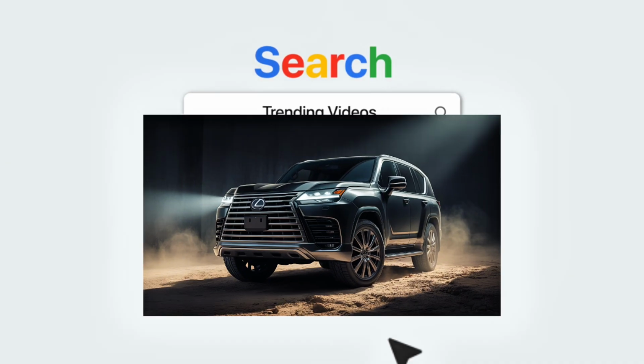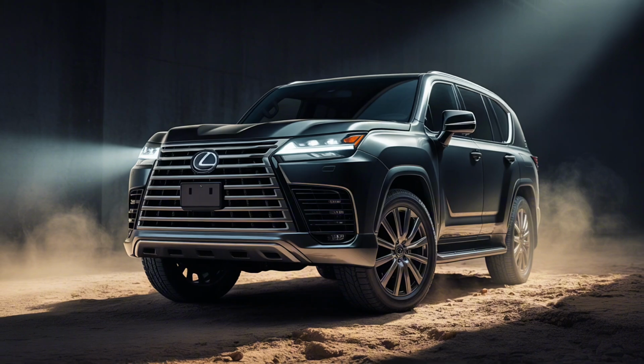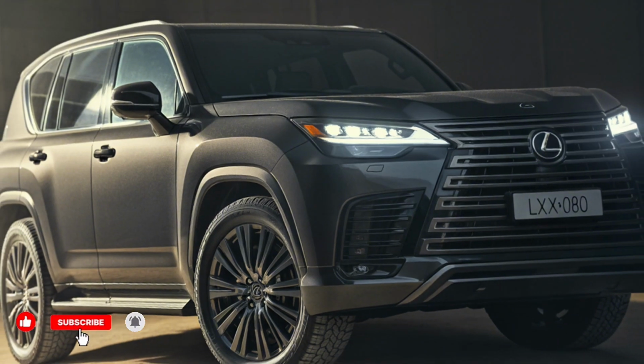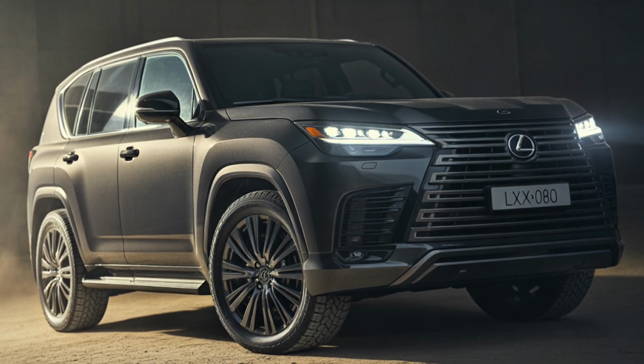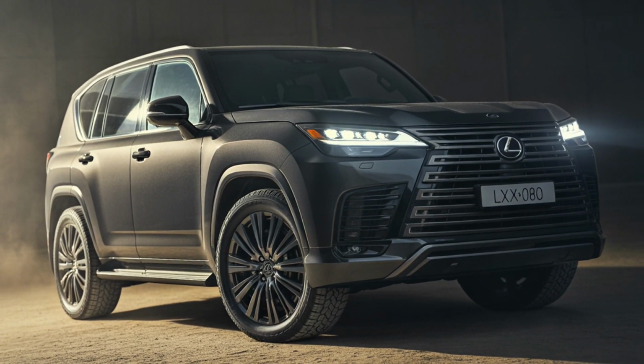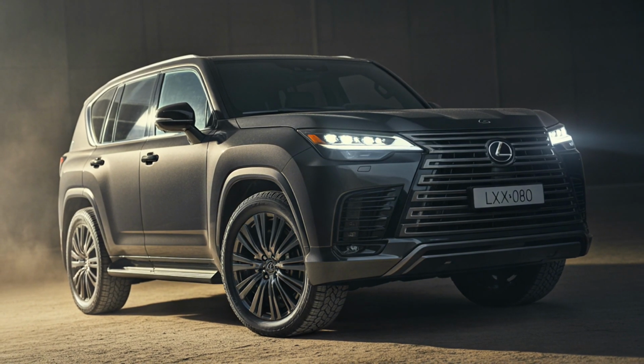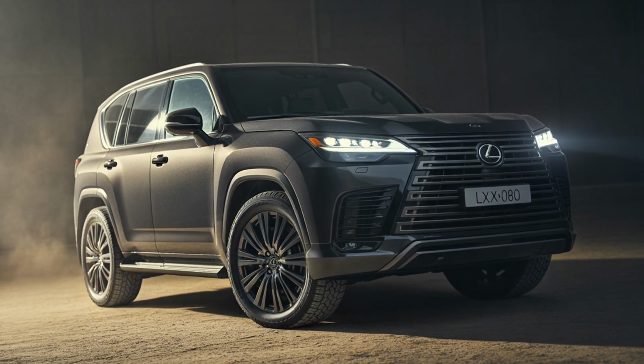What if I told you there's an SUV so powerful, so luxurious, that it can outrun sports cars while still dominating mountains, deserts, and city streets with absolute confidence? This is the all-new 2026 Lexus LX800, and it might just be the most intimidating luxury SUV Lexus has ever created.